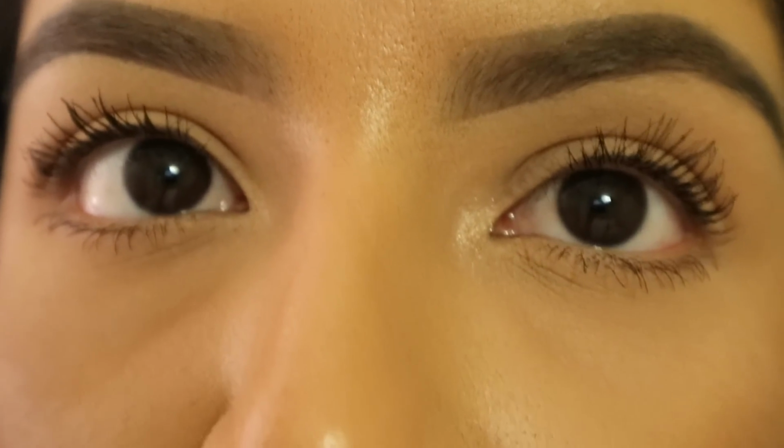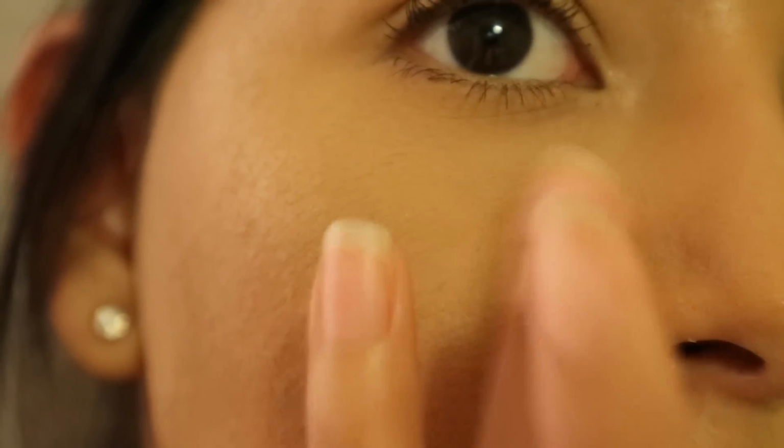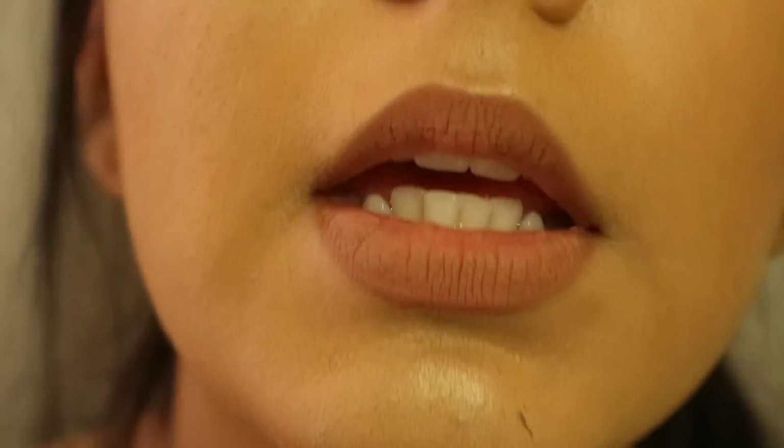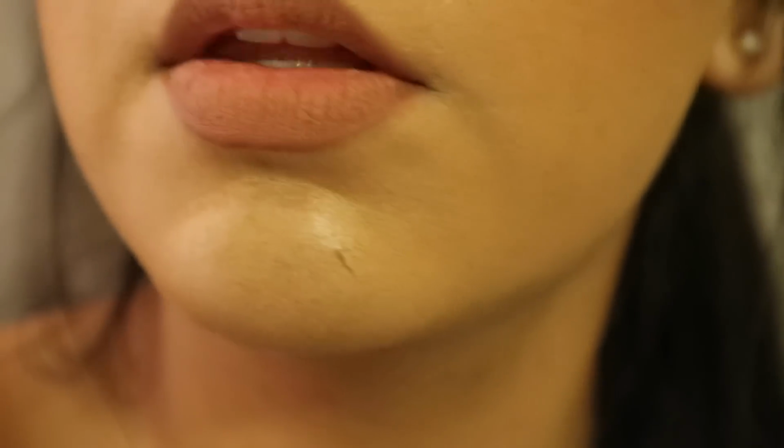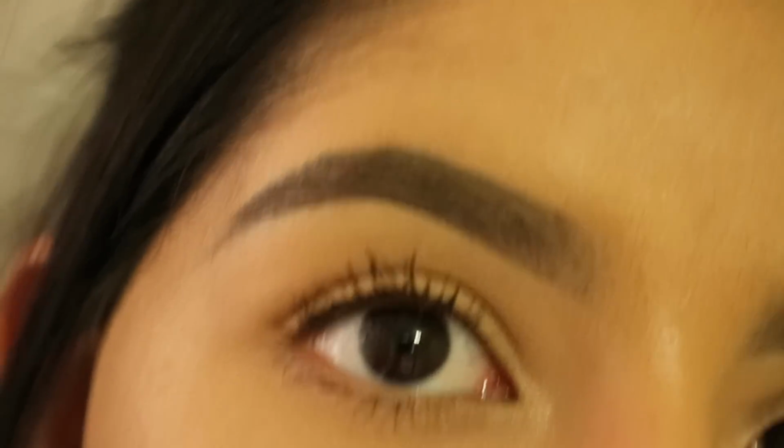So you can kind of see my oils starting to poke through, like right here and right here, which I'm not mad at, because right here on my nose, because this foundation is so matte, I like it when my oils start to peek through. But yeah, it still looks super duper good on my skin.